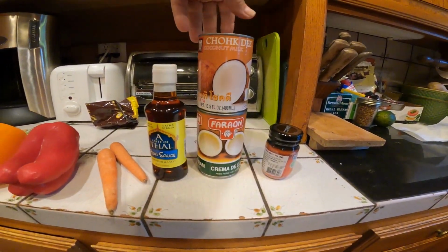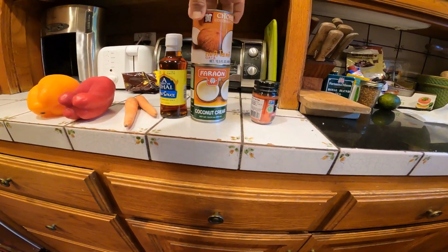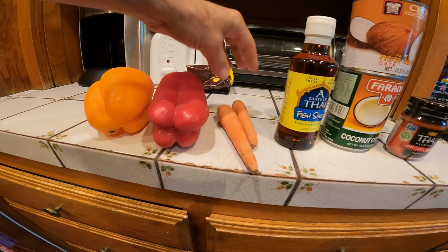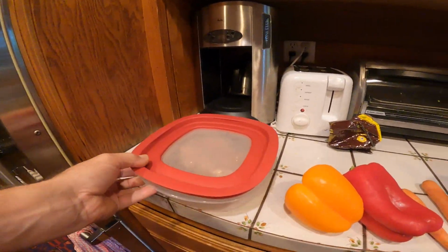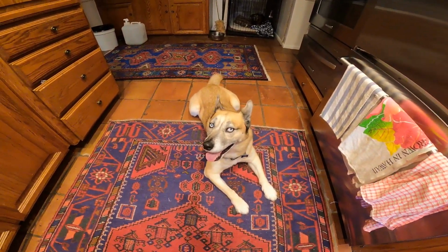So we got some coconut milk, cream de cocoa, coconut cream, red curry, fish sauce, carrots, bell pepper, and then probably about 2 chicken breasts or so in here that I was thawing out earlier. And we're just gonna cook it on the stove. Wanagi's gonna oversee the process and let us know if we do anything wrong. That's what her job is. She's quality control. That's right.